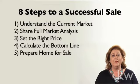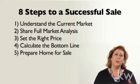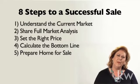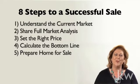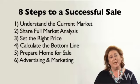And step 5, should we decide to go into business together, we're going to be doing a full tour of your home, and I want to give you some tips that can maybe increase the value even further for you. Step 6 is advertising and marketing. Step 7 is perhaps the most important reason that you would want to hire us, and that is when the offers start to come in.